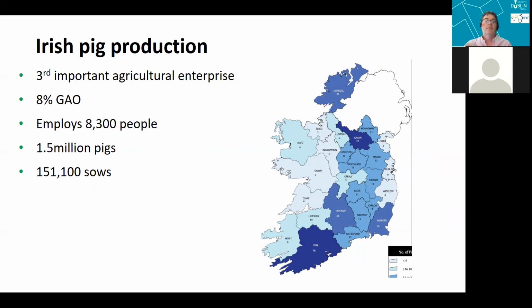We have approximately 280 commercial farms, mainly concentrated in Cavan, Cork, Tipperary, and Waterford. On average, a pig farm in Ireland has 497 sows, and these are among the largest integrated herd sizes in Europe. In Ireland, it is very particular that we have from birth to slaughter on the same site.